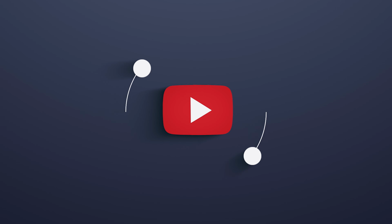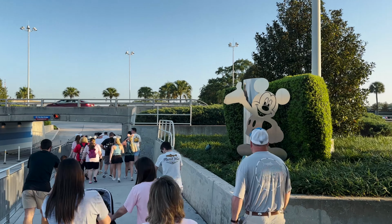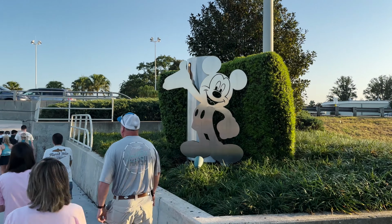Tron has arrived. You know, it's not every day that we get a new attraction at Walt Disney World, so I'm going to very much enjoy this.